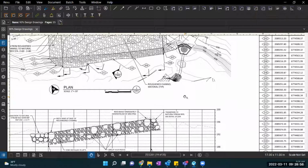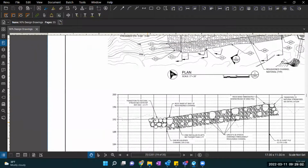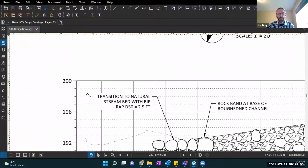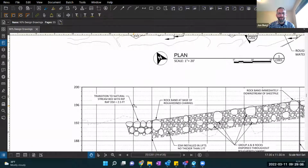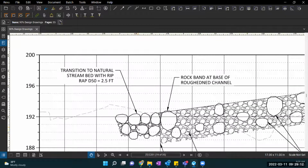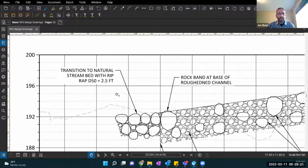Got it. So on the far downstream end of that diagram, it shows riprap transition to natural stream bed with riprap. Now, what you have drawn there is not exactly what I would call riprap. It's more like boulders. Riprap, more classically, is very jagged. The more jagged, the better. So I'm guessing you probably don't really mean to put jagged rock in the stream bed. Is that true? That is correct.